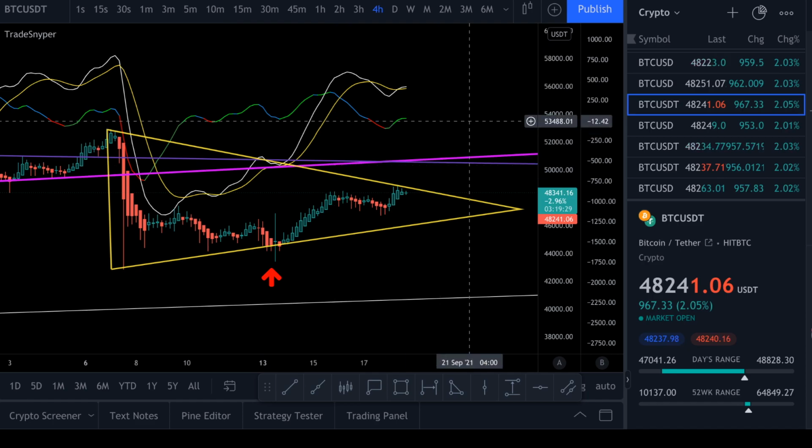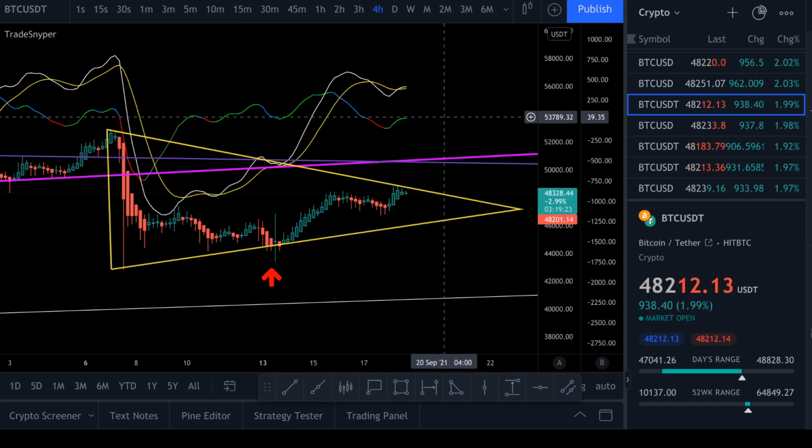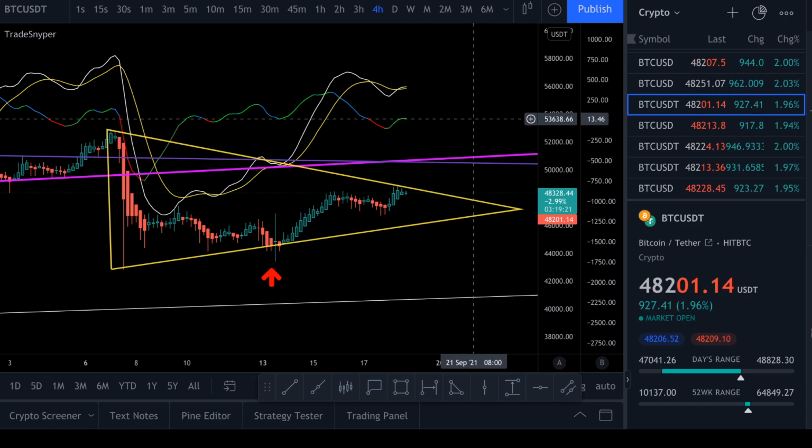Today we're going to be taking a look at Bitcoin, Shiba token, Solana, Dogecoin, XRP, Ethereum, Crypto.com Coin, Crow, and a couple other cryptos. Right now we're taking a look at Bitcoin.